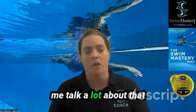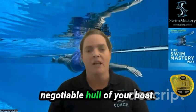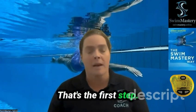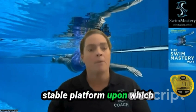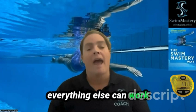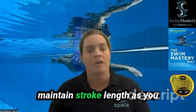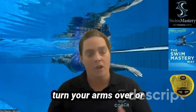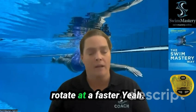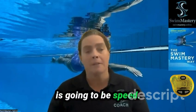You've heard me talk a lot about that middle line, that middle non-negotiable hull of your boat. That's the first step. And once you can create that stable platform upon which everything else can work and increase your stroke length and learn how to maintain stroke length as you increase tempo, get faster, i.e., turn your arms over or rotate at a faster tempo, then the result is going to be speed.